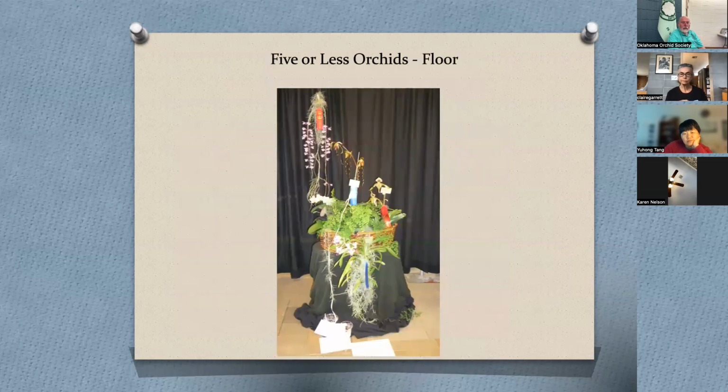Okay, 5 orchids or less. What do you think of this one? What are your thoughts on this? To me, it's kind of jumbled. I think they meant well when they were going to do the basket, but I think the basket overwhelmed the flowers and all that stuff. And you see where the vanda is kind of hanging down there. The flower gets lost in all the noise.